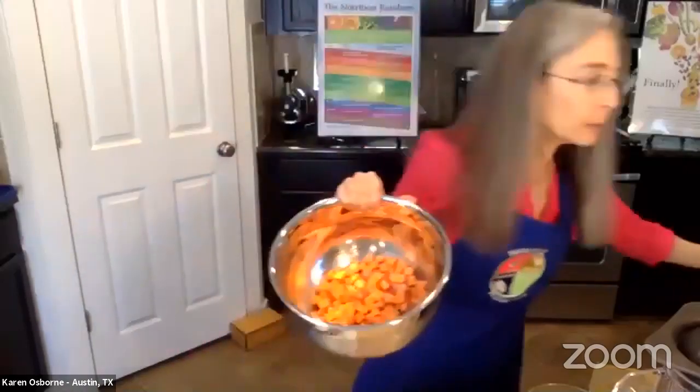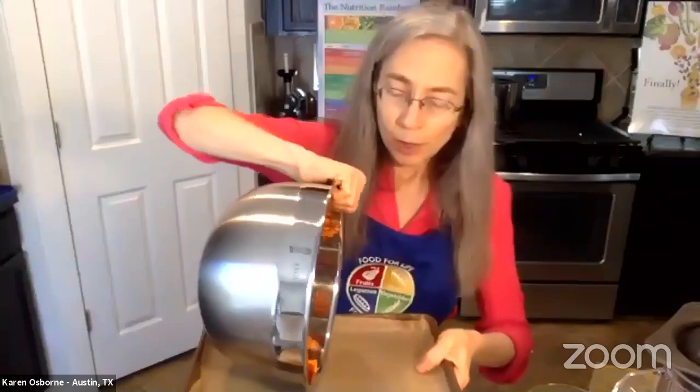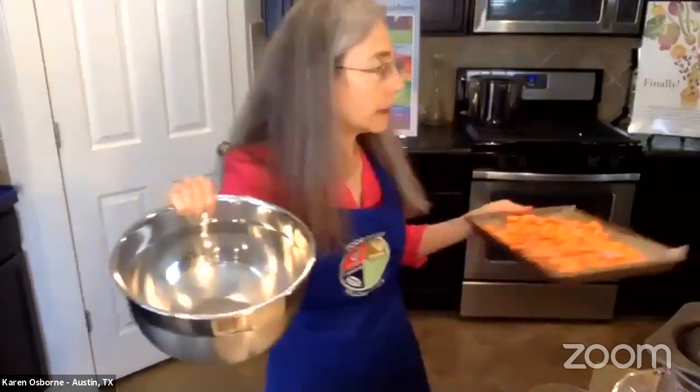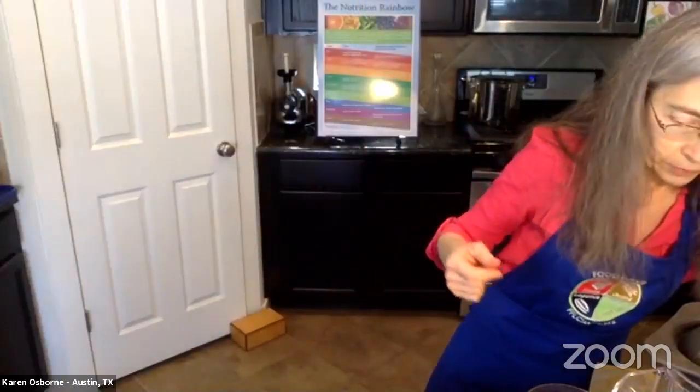So once you've got that pretty dispersed, we're going to take a cookie sheet lined with parchment paper and just spread the sweet potatoes on. And in a minute, I'm going to roast them at 400 degrees. But first, I'm going to show you what I did. I took a couple of beets and washed them and then wrapped them in the parchment paper. Just gave it a little twist and put them on the cookie sheet with the sweet potatoes.